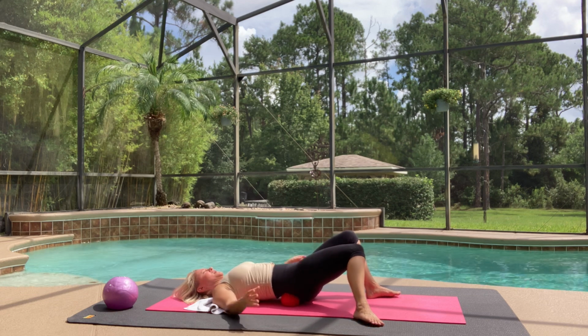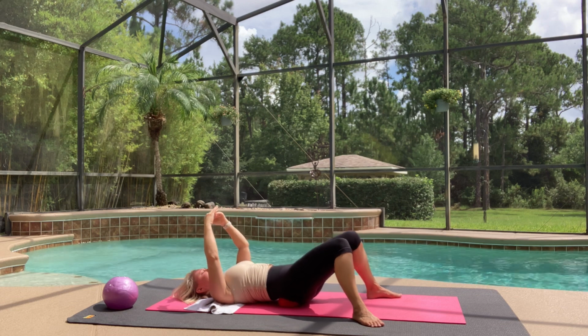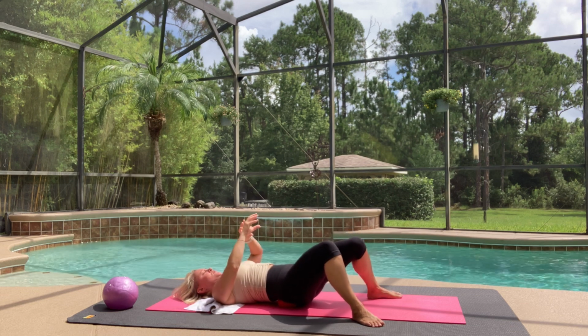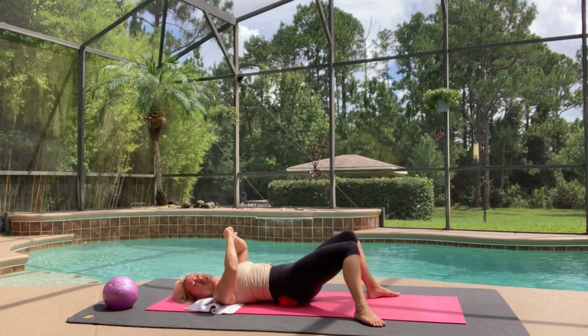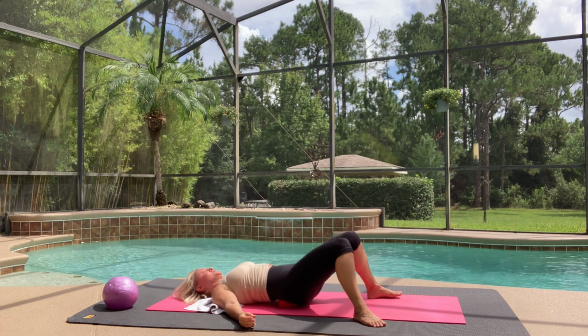So the wonderful thing about having the balls away from the spine and out to the side is that you're creating that sense of gravity so that your spine can just release and decompress, creating more space between the vertebrae. And then if you're like me and you've got that pinched nerve, it's just going to release that area and it just feels so good.